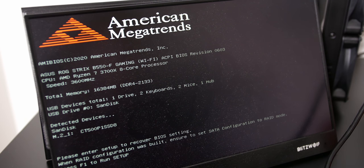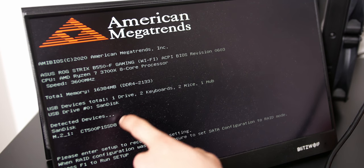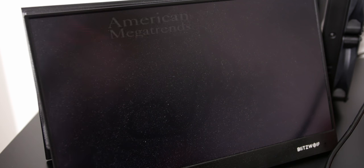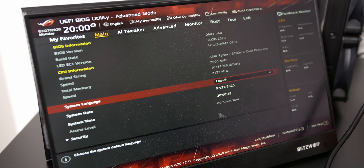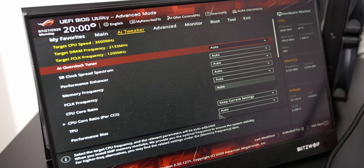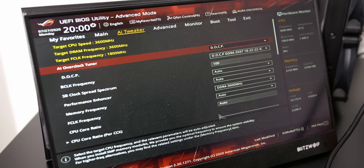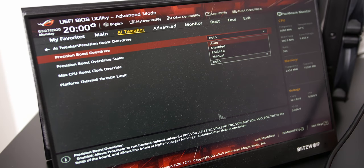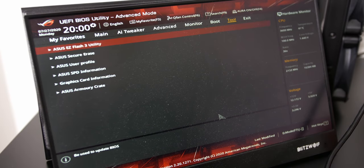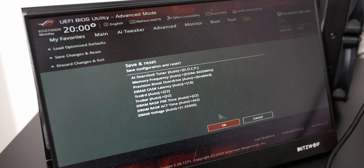Okay, it went back to here, and we have a 3700X, 16 gigs of RAM. Let's just press F1 to go back into setup. Okay, we don't need general help. I need to go back to AI overclock tuner, DOCP profile. Let's see, I also want to enable Precision Boost Overdrive because we're using an AIO, so you might as well get the best performance. Save changes and reset, and we're going to go back into Windows.